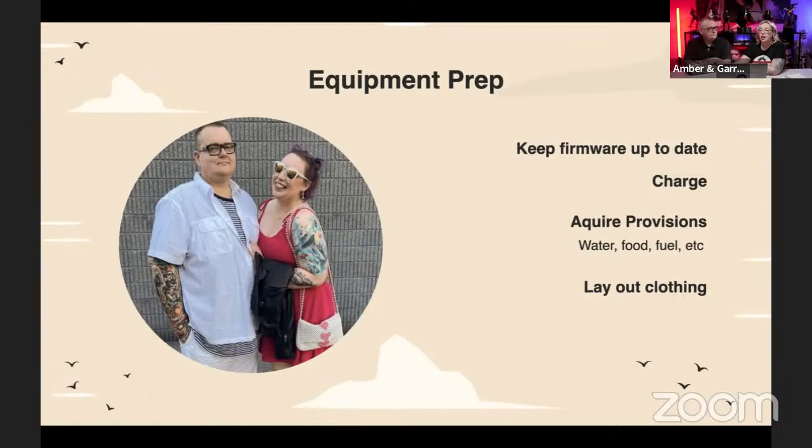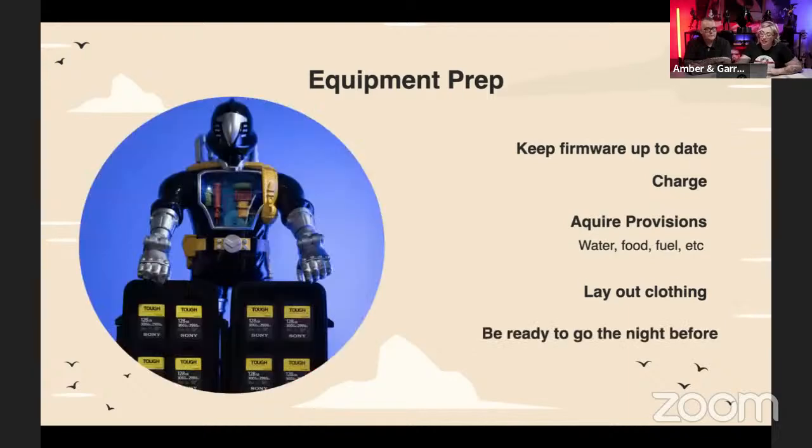Yeah. So where we live, we go ahead and put our tripods and everything in our car because we have a locked garage. Even though it's a locked garage, we still keep our cameras inside the house. So be smart. But another thing, just again, get ready to go the night before.